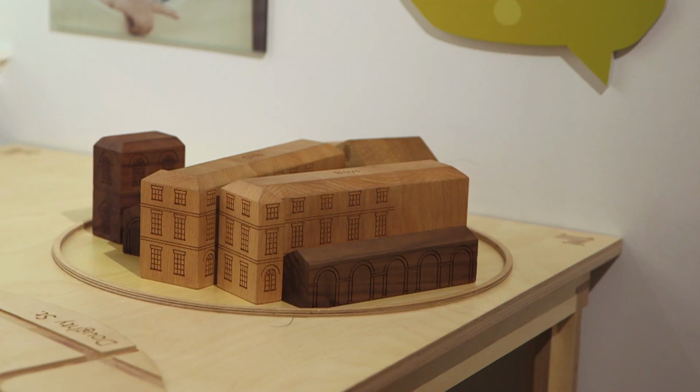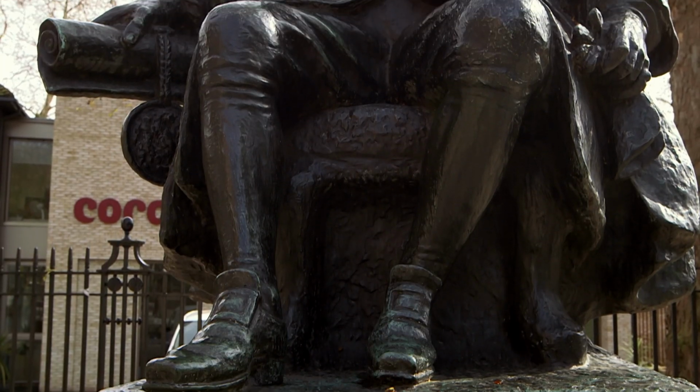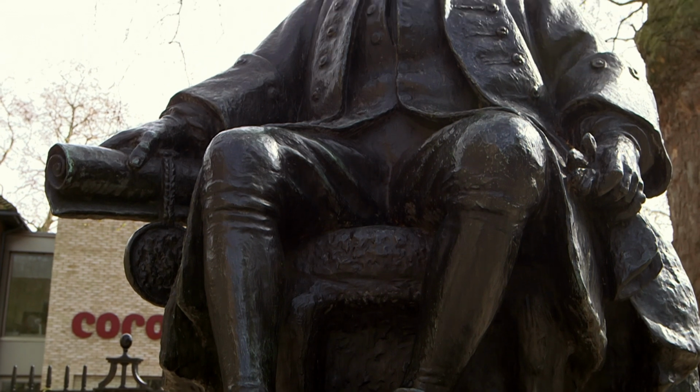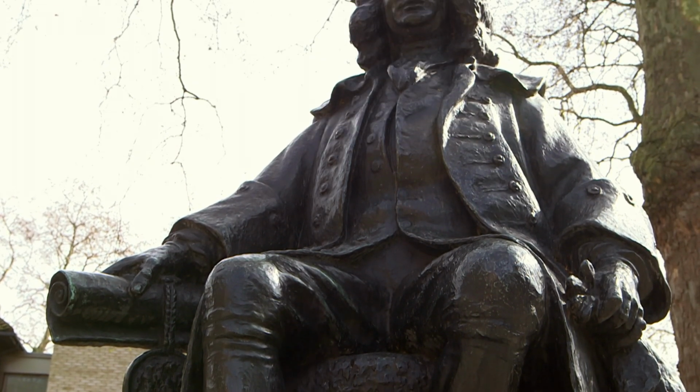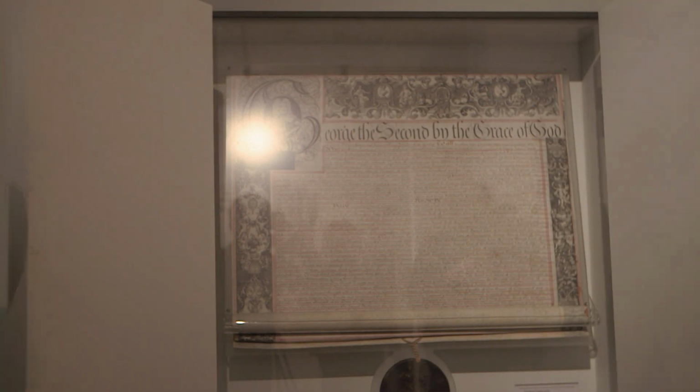In the 18th century, if you wanted to set up a charity, you needed the permission of the king. So he needed all of the great and the good to sign petitions to say that they were behind this cause and put it to the attention of the king so that he would grant what's called a royal charter. George II, by the grace of God.